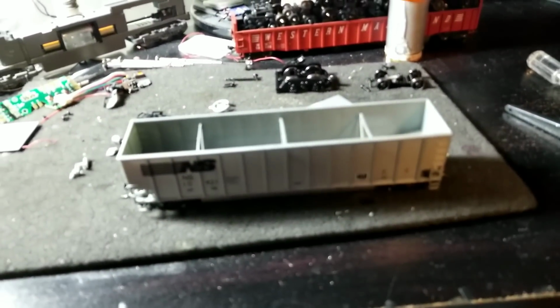Lots of train stuff. Well, I guess I'll just put it on pause until I find those. But when this is dry, we'll go to the next step here.